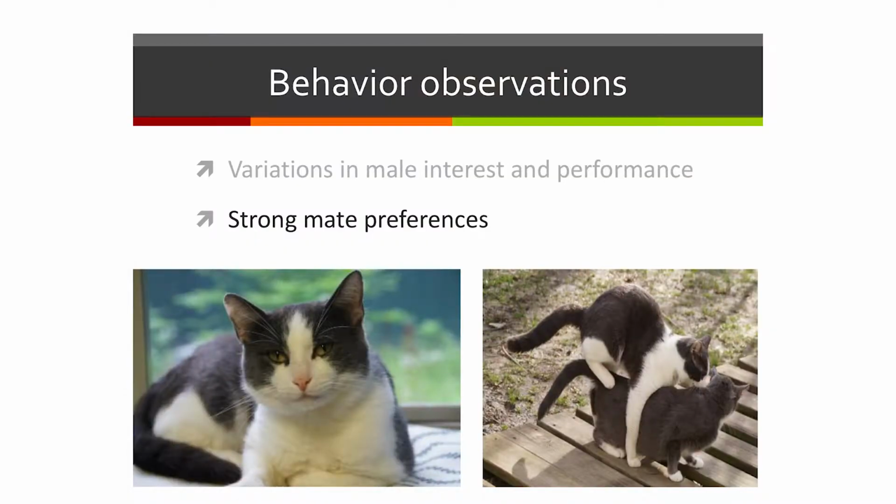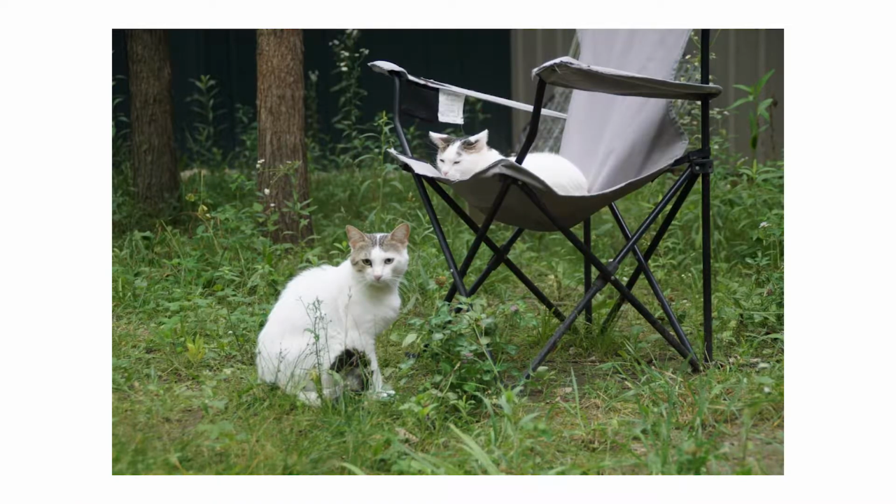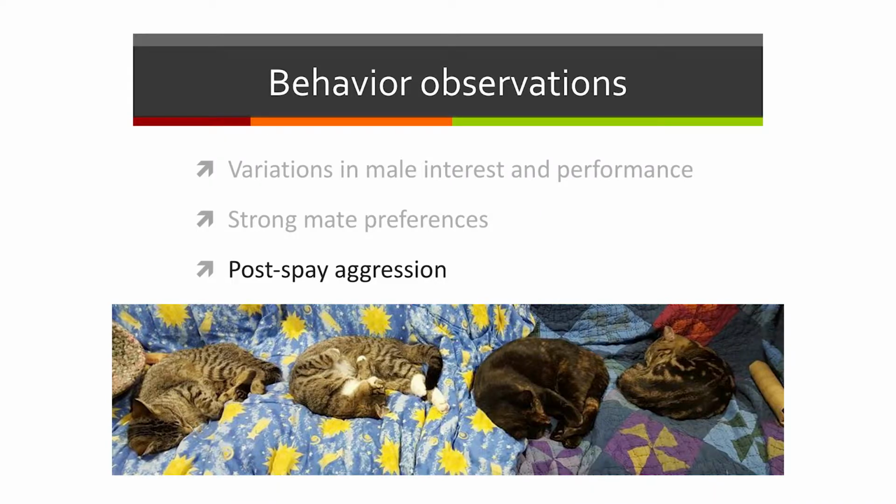We also saw some strong mate preferences, which I don't know if there's anything scientific to this, but we definitely had males seek out and almost stalk certain females. And fascinating, I think this is just coincidence, there was a lot of phenotypic similarity. So Captain Obvious, the gray and white male, really sought out Hermione, the gray and white female. And likewise, Conway Kitty and Bon Bon also had a similar appearance. So I know it's crazy, it's not scientific at all, but we had these strong mate preferences that they showed. We also observed post-spay aggression problems. And so, as I mentioned, we brought these cats in from animal control facilities.